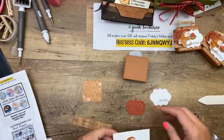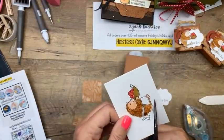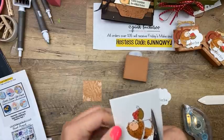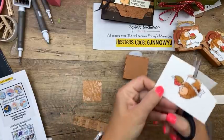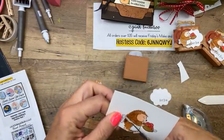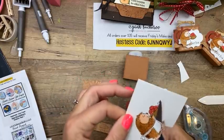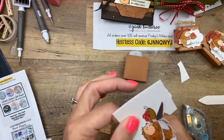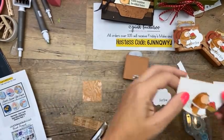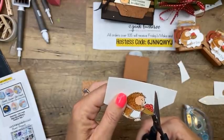All right, so now, where are my fussy cutter haters? If you don't want to fussy cut our little hedgehog, then punch her out with a circle. Okay? Don't not do the project because I am fussy cutting. You can always punch them out with a circle or even a little square punch. Do you guys remember when we had square punches? I like square punches. Or cut it into a square. It doesn't have to be how I'm doing it.